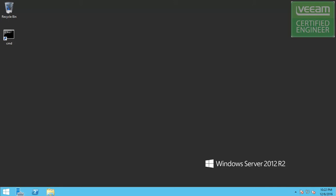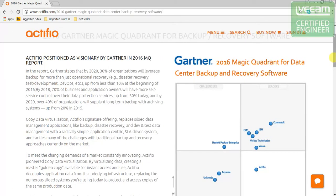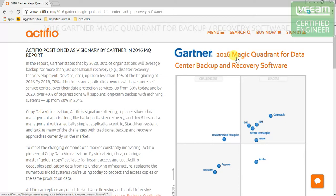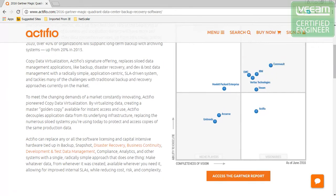So actually, I'm gonna start with the Veeam, and if we look at the Magic Quadrant for data center backup and recovery software right here. Let's see this one. As you can see, that's the Gartner 2016 Magic Quadrant for data center backup and recovery software. The number one is Commvault, number two is IBM, number three is Veritas, number four is EMC, number five is Veeam, and this is kind of tricky how you read this chart.